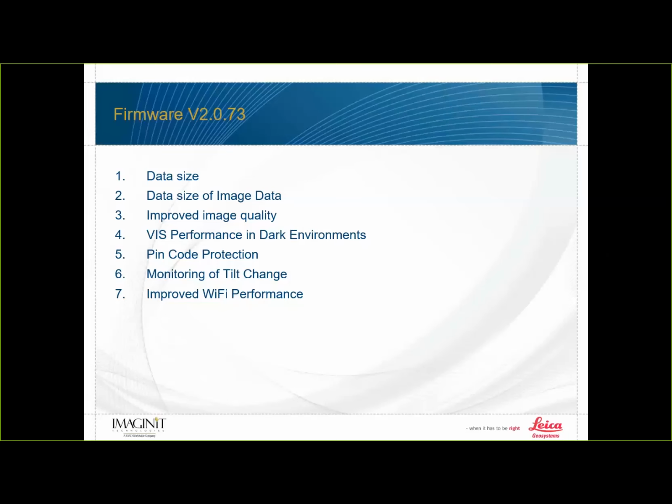They updated Viz so it works a little bit better in dark environments. For those of you who do a lot of dark scanning, that would be an enhancement. They have pin code protection now on the scanner itself. So should you be scanning in an area where there are a lot of people walking by and somebody decides they're going to go up and mess with your scanner, you can put a pin code in.